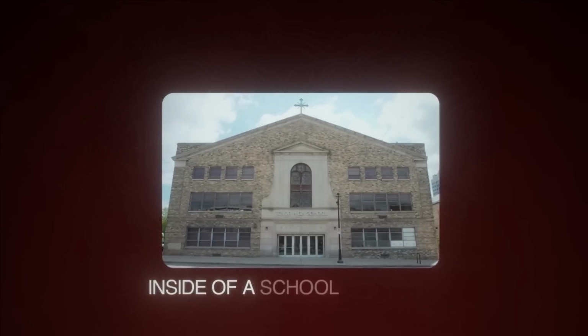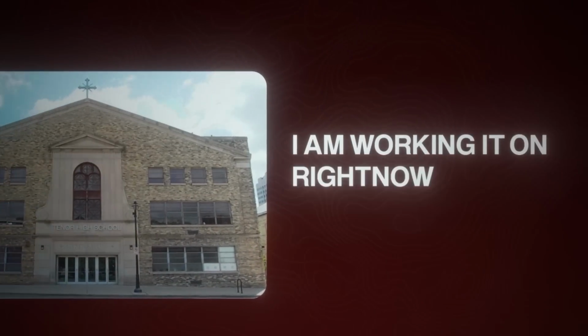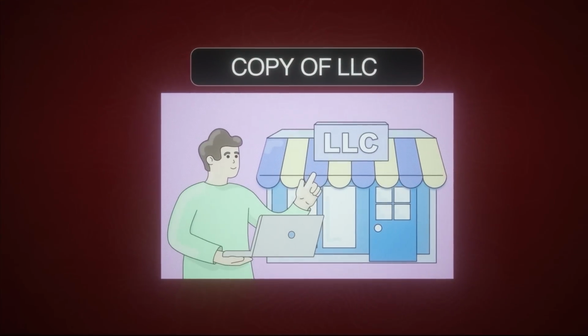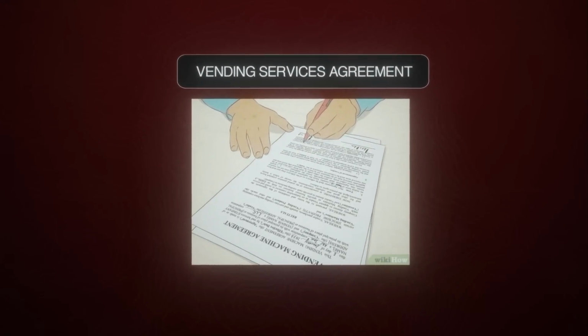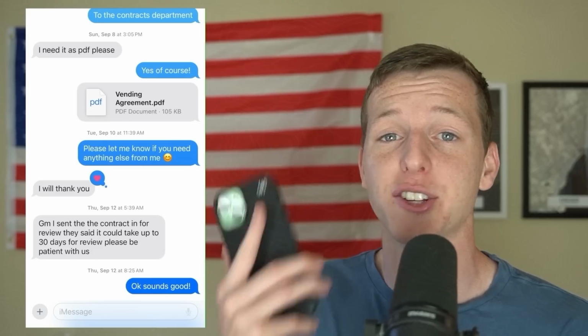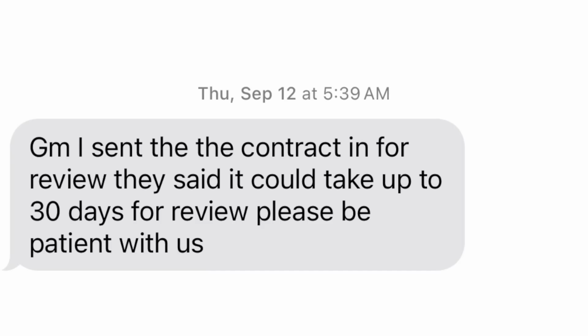I'm currently working on another pretty exciting lead for the vending machine business, and that would be another location inside of a school in my area. The only issue is getting approval from schools takes a lot more time compared to other vending machine locations. Like, for example, for this location I'm working on right now, I had to send over a copy of my LLC paperwork for them to verify, along with a vending services agreement. After sending that over last week, I just got a follow-up text from the principal saying, "Good morning, I sent the contract in for review. They said it could take up to 30 days for review. Please be patient with us." This is definitely going to be one of those locations that takes a very long time to secure, but it'll be worth it in the end.